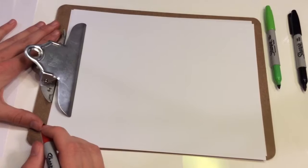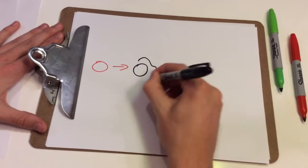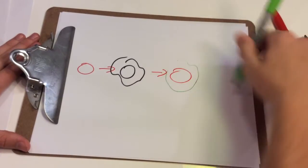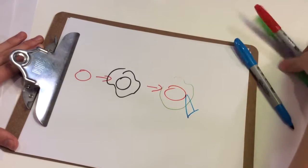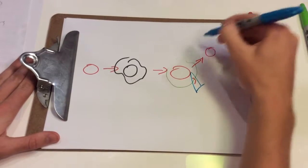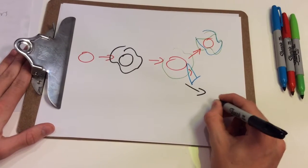What happens next depends on the size of the core. Average stars become white dwarfs. White dwarfs become novas and supernovas. Supernovas become neutron stars or black holes.